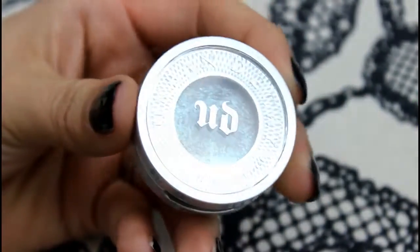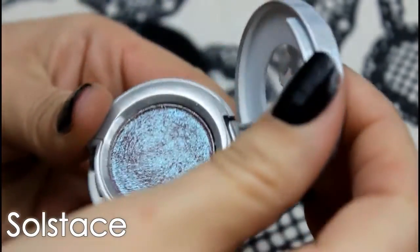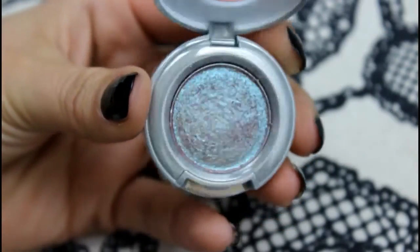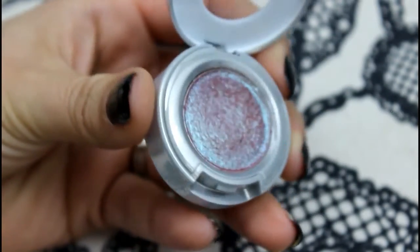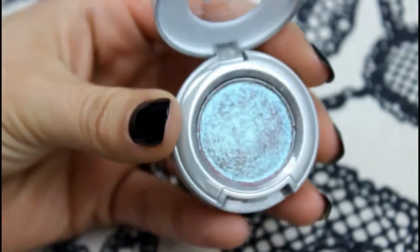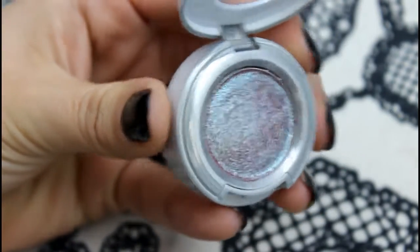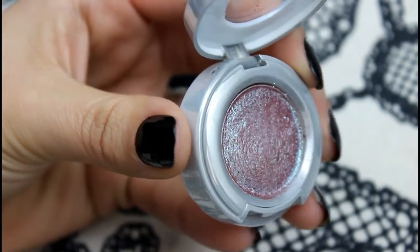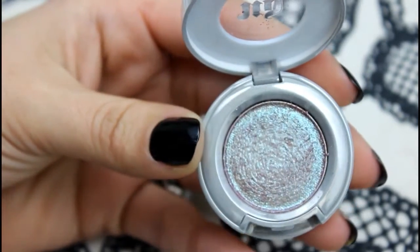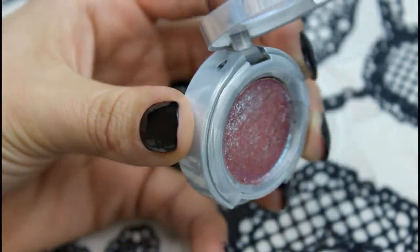Okay, so up first is the shade Solstice. This is the only one I'll be showing all by itself just because the other ones kind of pair up, and this is the odd shadow out, but it works out perfectly because this is actually my favorite shade, I think, so far of the Moondust shadows. As you can see, it is a duochrome shadow, and it shifts from this beautiful maroon, ruddy shade to a green.